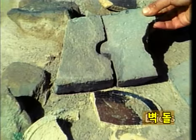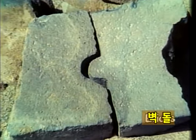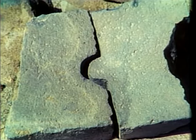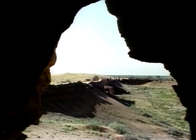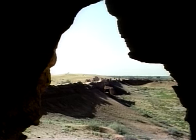It seems strange to see the broken remains of things people made so long ago scattered at your feet. They say you can never guess what you'll find if you dig deep enough. But so far, no serious archaeological work has been done here.